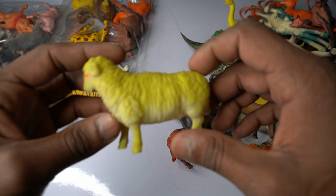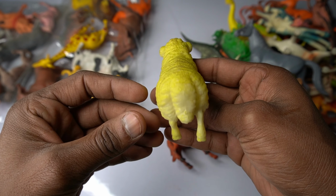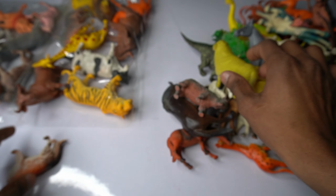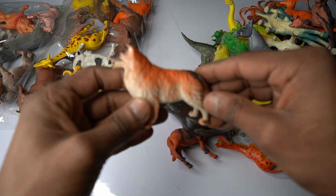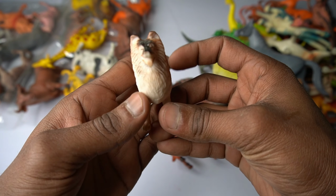And guys, sheep look is amazing. Beautiful figure sheep, high quality designing, figure sheep is really beautiful. So side. And guys, dog. Wow, guys, very nice look, guys. Dog design is beautiful, dog figure is really beautiful.